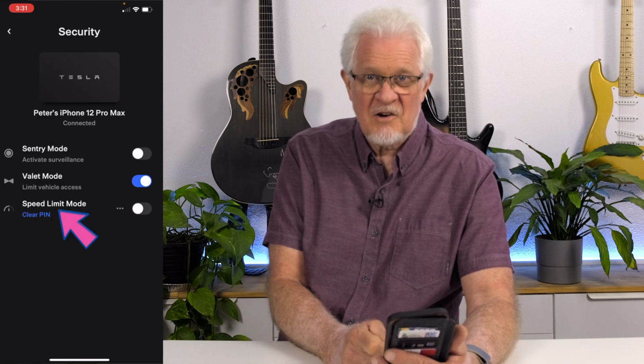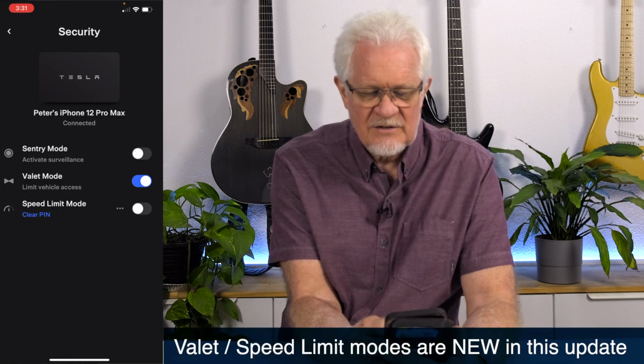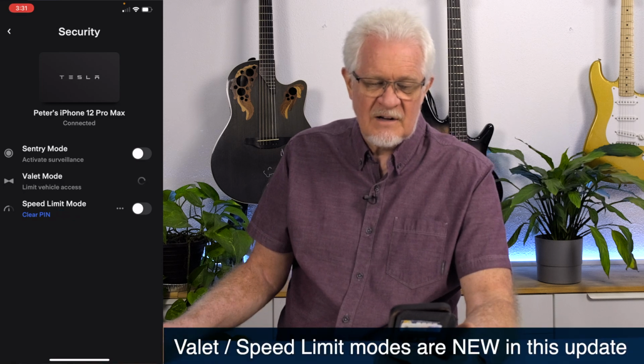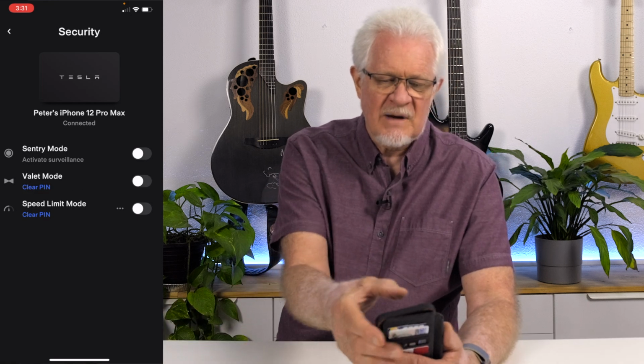Speed limit, crazy speed-loving kids, right? Limit their speed. So I'm going to turn off valet mode, and this is where you would come to if you wanted to activate it. So back again to the main page.